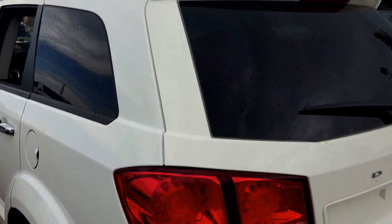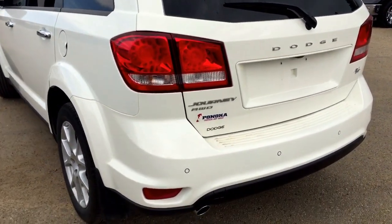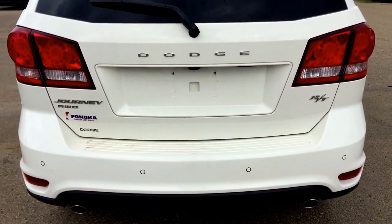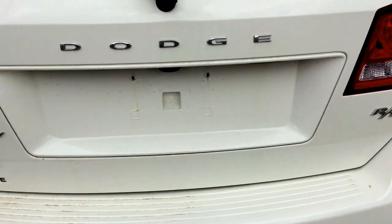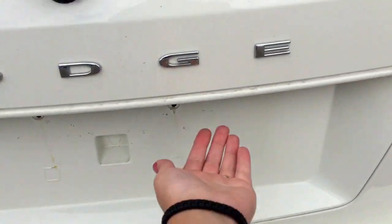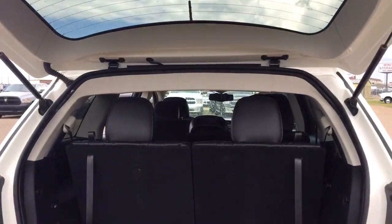So again, rear tinted windows. We have the rear defrost with the windshield wiper. 4 parking sensors across the back bumper. So that's going to be very nice in addition to the rear backup camera. So you're going to be very safe and comfortable backing up. And just underneath the E is how the hatch opens.